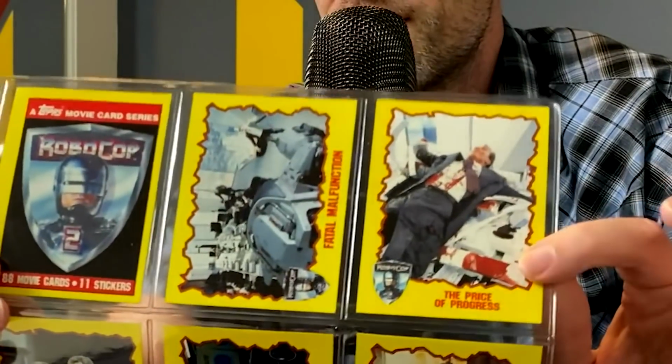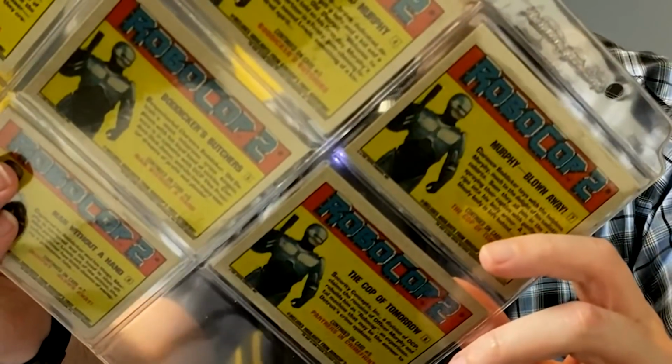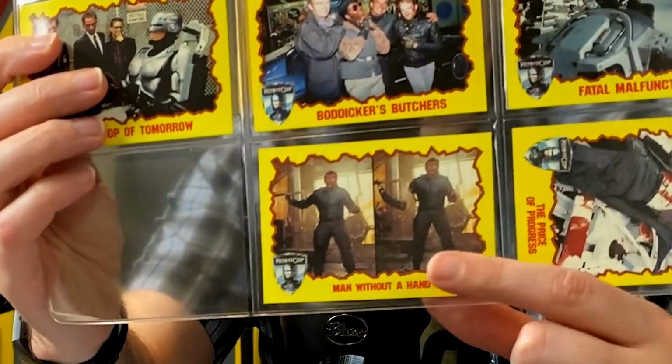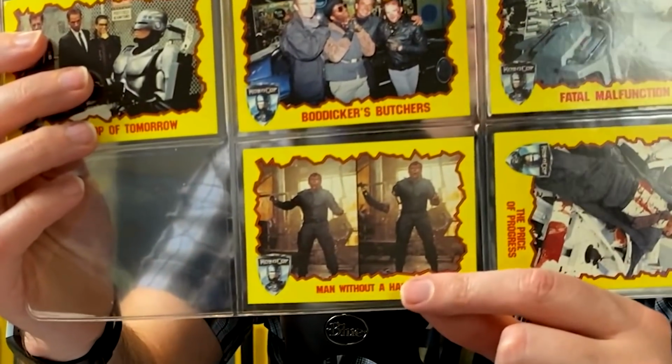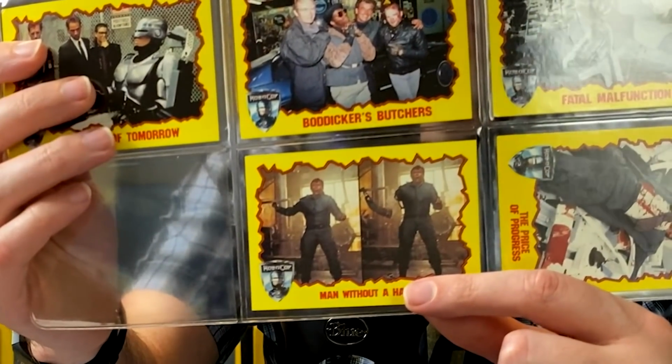Card number 3, Dead Body. There you go. This is the first page. So these are the first 9 cards. Card number 3, Dead Body. Card number 6, this was cut out of the movie because it was too graphic. But they put it on a card for children. Murphy gets his arm blown off.